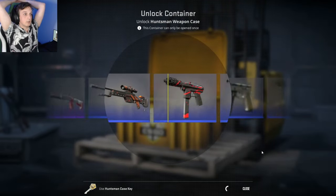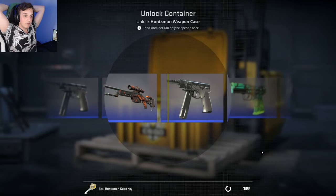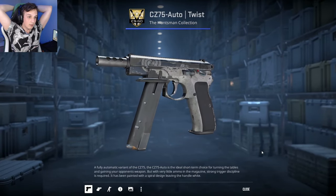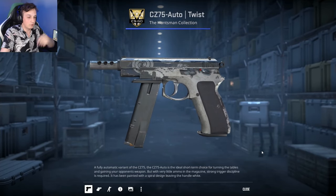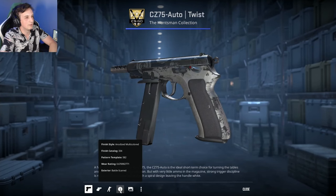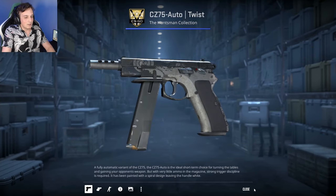And this case is £8.50, and that's an £8.50 blue that I have just opened out of it, which is totally looking like it's battle scarred, and it is 0.67 float. Another £10 going down the drain.